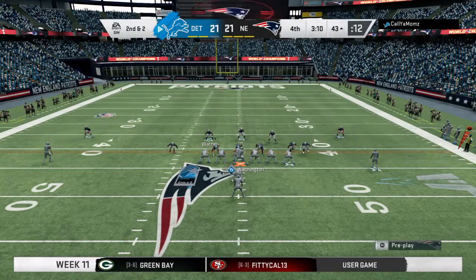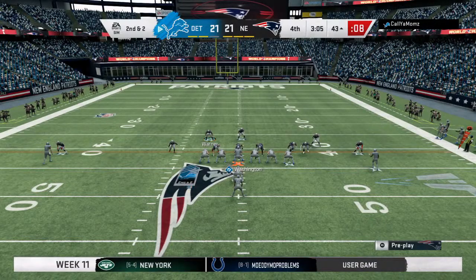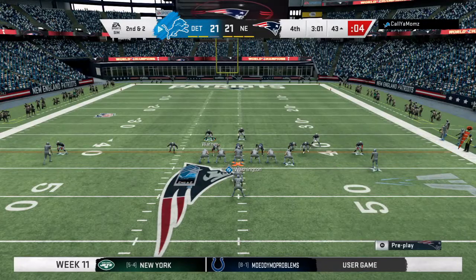56, the mark, boys, 56. Hey, Charlie. We gotta get the ball, D. Get the ball right here. Let's go. Mike 56. Mike 56. Watch the screen. Watch the screen.